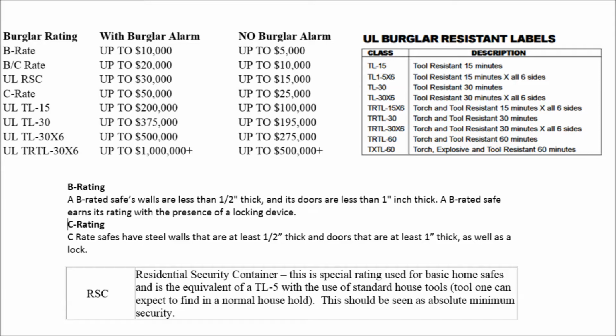The B and B/C ratings are one of the lowest ratings for a safe and basically represent just about anything that has a lock on it. The RSC, or Residential Security Container, is what you will commonly find in your large chain outlet stores, hardware stores, office supply stores, etc. As you can see, there is a big difference between a safe that is contained within a structure with or without an alarm.